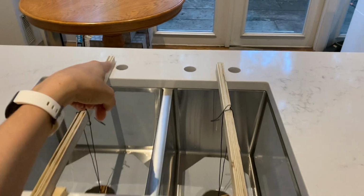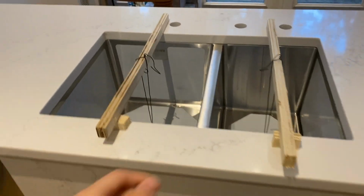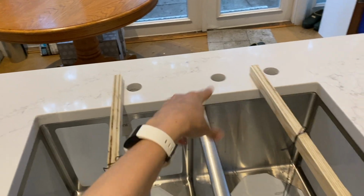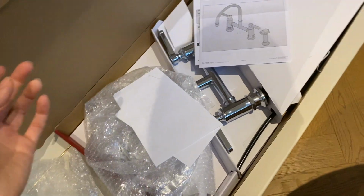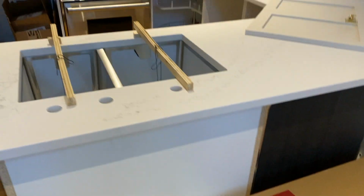I still have to put the faucet and stuff in, but I don't think I can until this is done. But the faucet is centered on the hole, and then there's the sprayer hole. I would love to just place it in there, but there's no point. But it's gonna look so good.